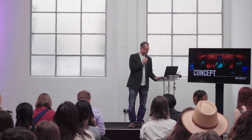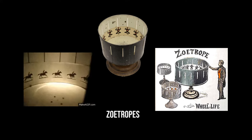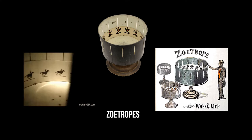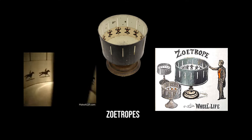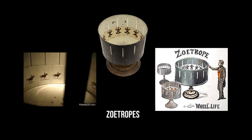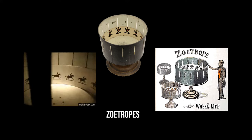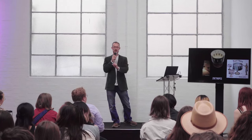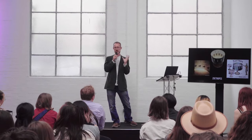So, zoetropes. The zoetrope, as I say, is this original animation machine. You've got all the different frames of your animation in a loop. You see them one at a time as you look through the slit, as the cylinder rotates. This creates the illusion of motion, and this number of frames determines the length of the loop.